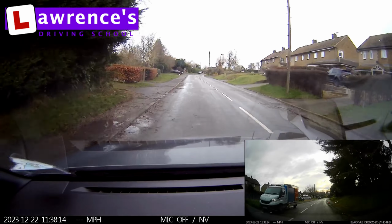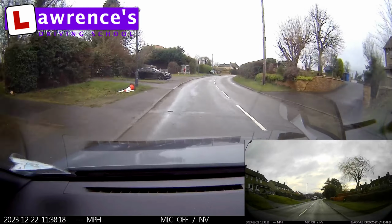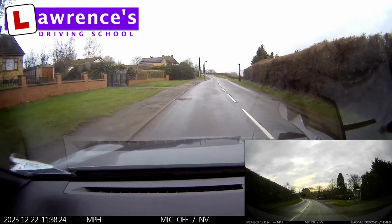No signal required if no one's around to benefit. So hopefully, by the looks of it, there was no one around to benefit. So hopefully the candidate didn't signal, just to prove to the examiner that they know what they're doing.